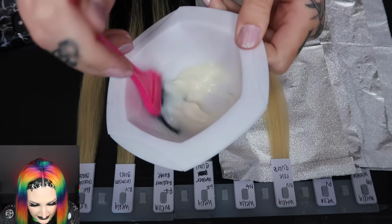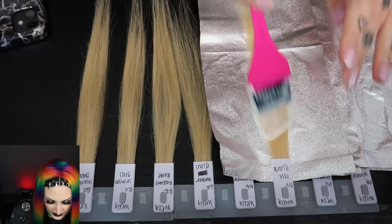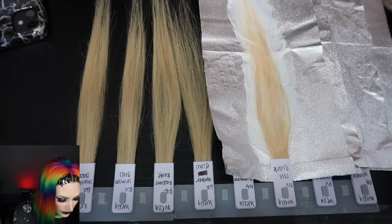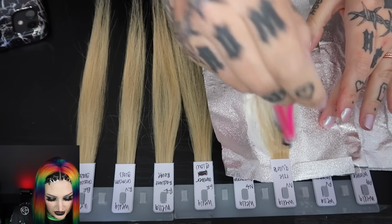Rose Quartz is next. This is the one that had that really pretty pinky color to it, that rose color. So I'm excited to see what this looks like, especially on a platinum yellowy swatch like this. I feel like it's gonna be such a beautiful, dusty, peachy rose.